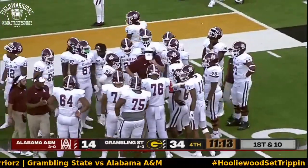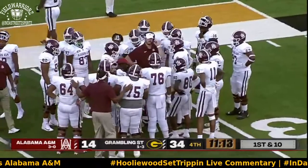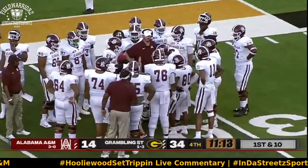We have a timeout on the field, so we will pause for a timeout in the booth. 34-14, Grambling.